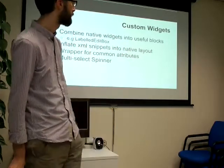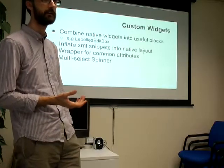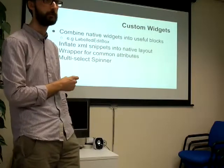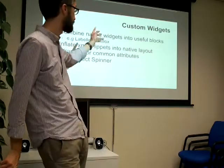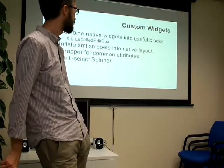So that's what the widget factory does. Depending on what type of page item we're processing, it'll inflate one of the custom widgets that we created.